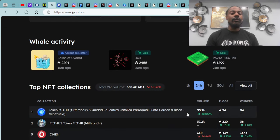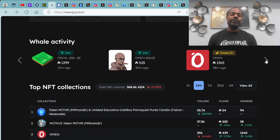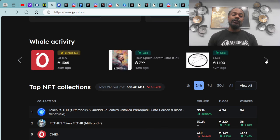Super dope stuff. Of course, we always go over the whale activity. This is the big bag holders making big waves in the market, making big splashes and big purchases. As you can see here on the screen, whale activity, we have an accepted collection offer for 2,200 ADA. We have another one for 2,455 ADA. We have a Pavia land plot just sold for 1,299 ADA. We have an Omen just purchased for 525 ADA. We just had three Omens sweep for 1,365 ADA.